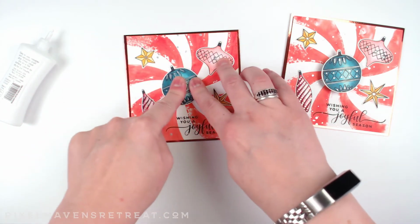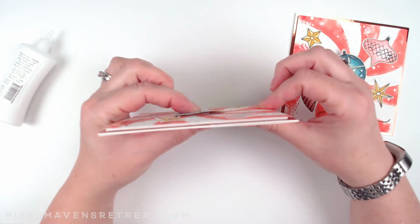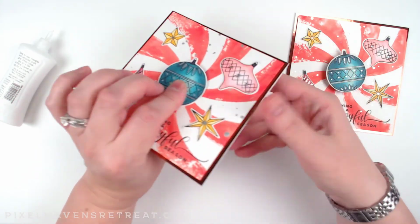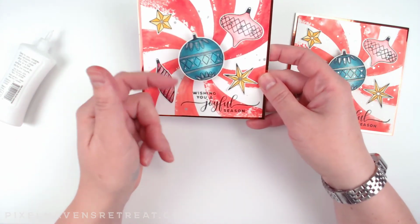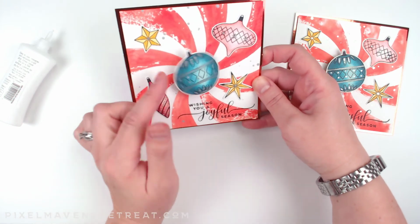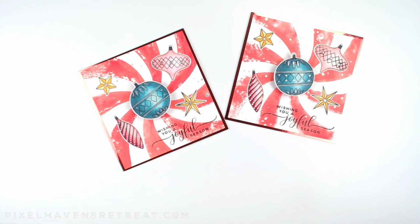So the great thing about these wobbles is that when you send it, it will stay flat. You can see how flat that's going to get, so it will go through the mail with no problem. But then when your recipient gets it, it'll pop out, and then they'll have this fun little wobbly action, which is kind of cool. So I hope you enjoyed my card.